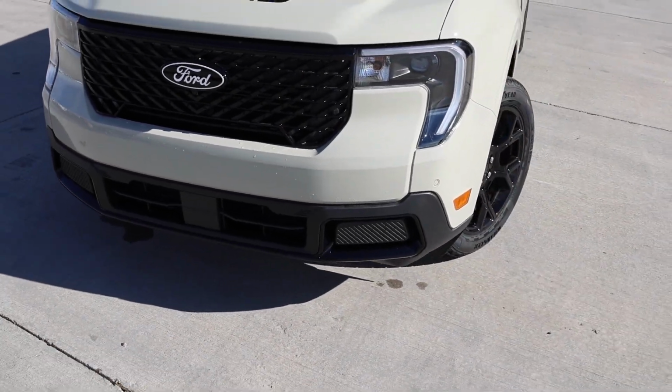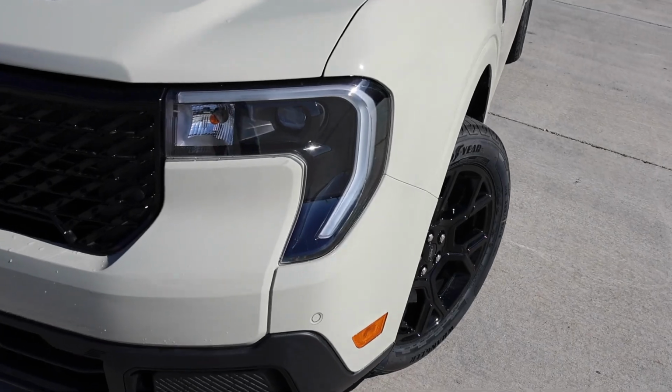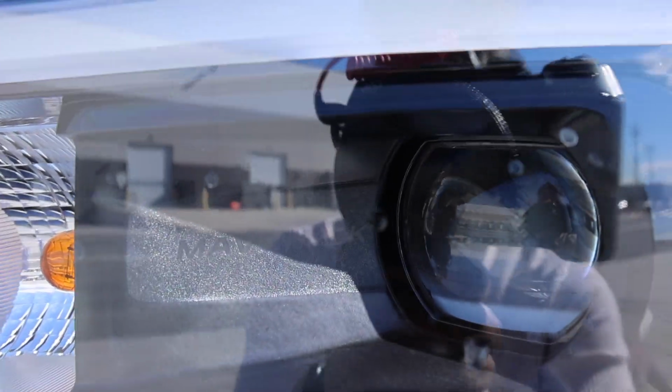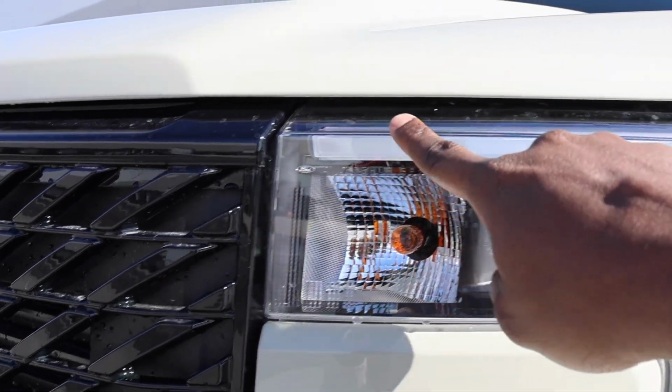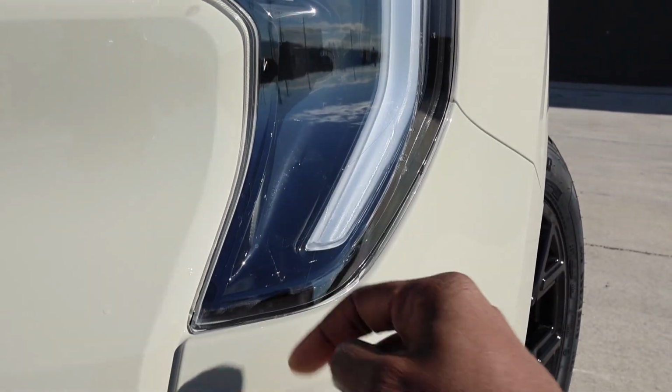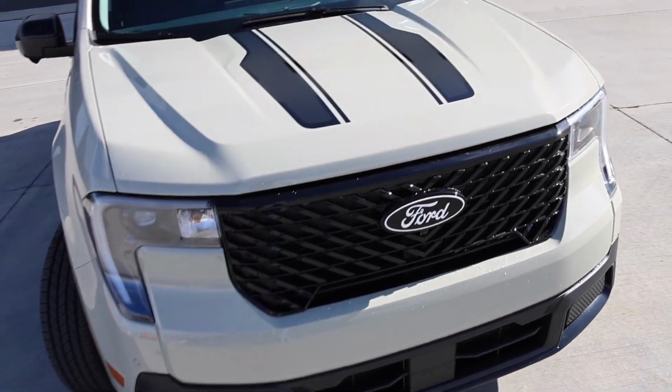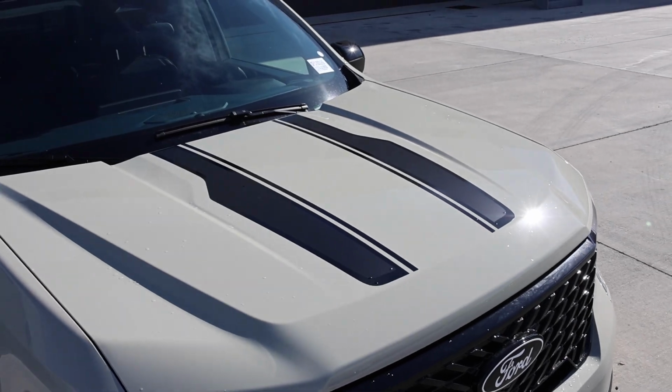Mid-size pickup trucks. Premium lighting, so you have high and low beam headlights, LED. It says Maverick right there too. You have incandescent turn signals, and then you have the LED accent lights here. No fog lights on the front end. Also, you have active grille shutters for aerodynamics. And then check out that stripe on the hood.